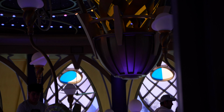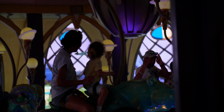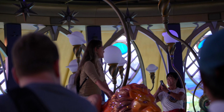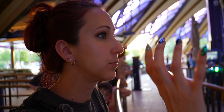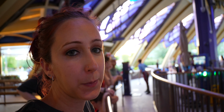What's really cool about this carousel is that it looks like it goes backwards. Yeah, it has different motions and you can get a different song. So they said every time you ride it, it will not be the same ride. It's different music, different movements and everything. So that's pretty cool. You could ride it and have a different experience each time.